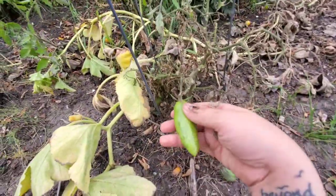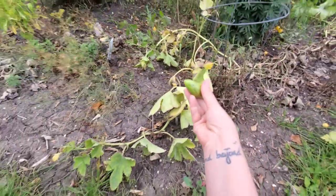I think you can eat these at this stage. I think I'm gonna eat this. Let's try it out. That's what it looks like. Maybe this is supposed to be more orange. I don't know. It tastes like a very sweet tomato, like very sweet.